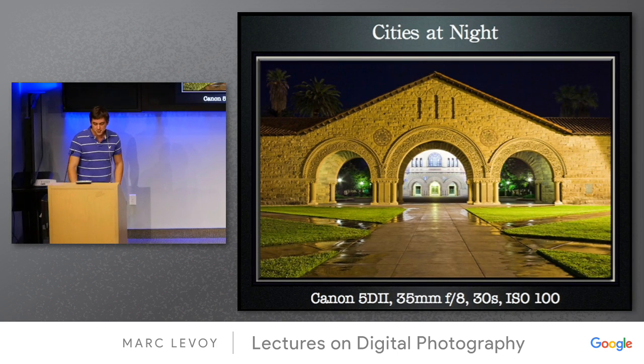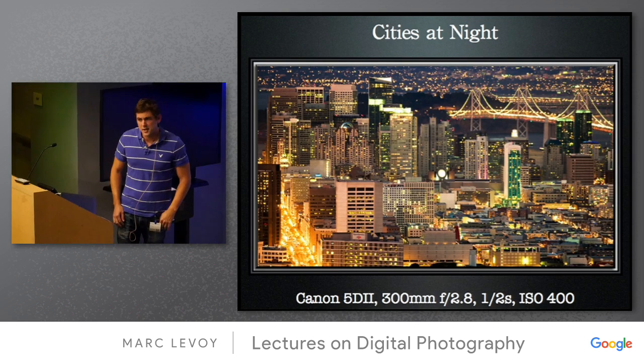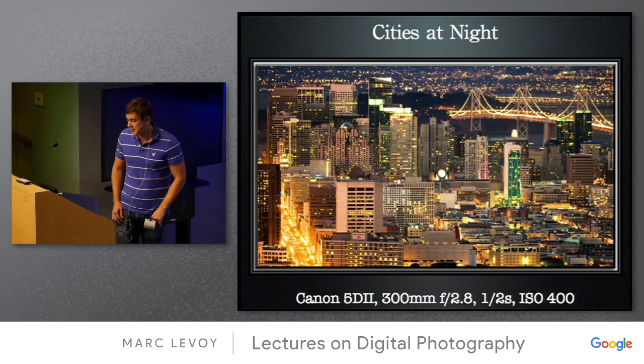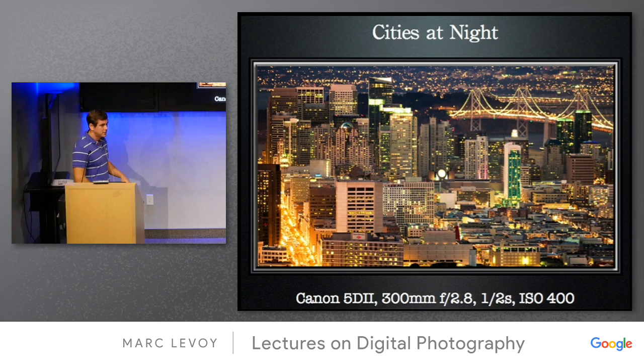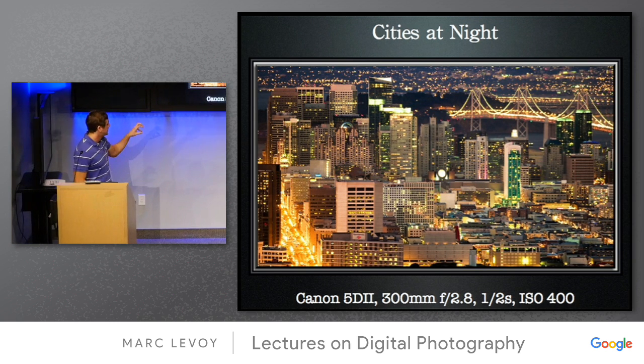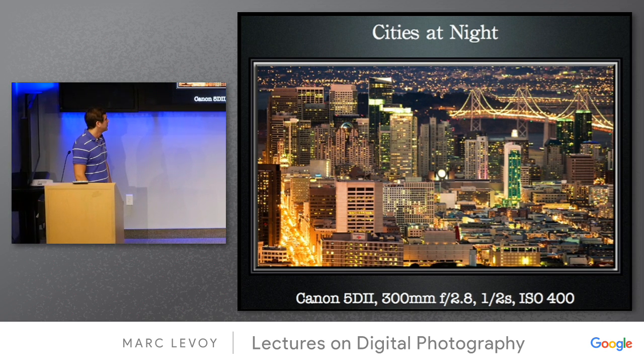Pretty good outcome there. Everybody knows where this is, no need to explain. Again, San Francisco. This one's kind of fun because I used a 300mm lens, so you don't see a lot of super telephoto night photography. What it really does is compress your perspective, right? This is probably not an image that you've seen. You might have seen it as part of a larger image, but it is kind of fun sometimes to do night photography with a telephoto lens.